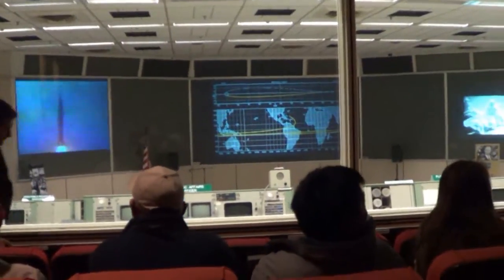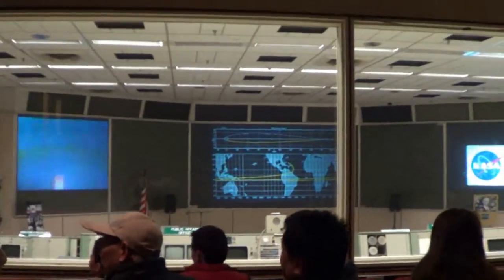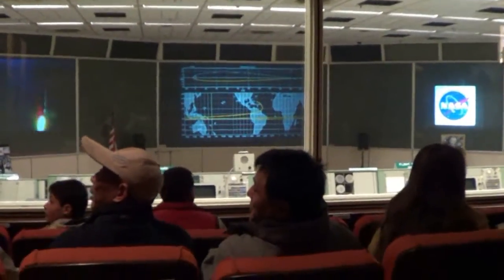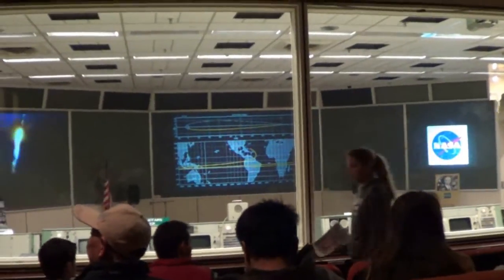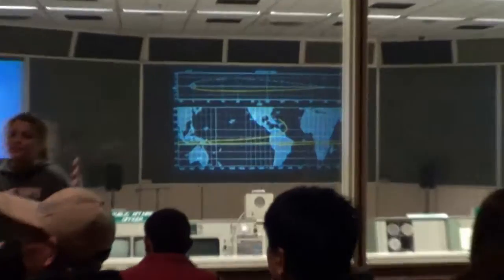Well, here we are at Mission Control. Alrighty guys, again make sure you'll move all the way down to the left. Move down to the left. I'm sitting there. I wanted to sit in the middle too.